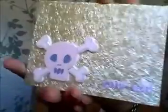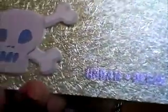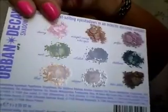I'm not wearing a lot of makeup right now just because it's hot and I don't feel like it. But this is the palette that I got, and it is Urban Decay. And it comes with this card, so it shows you all the colors. And I'll read to you those colors. Let me just show you.